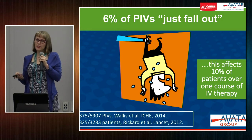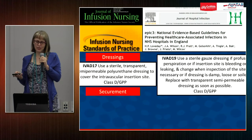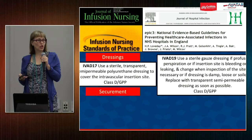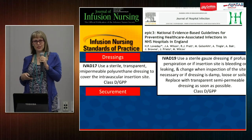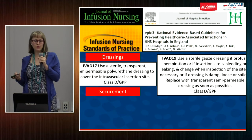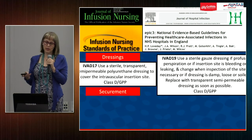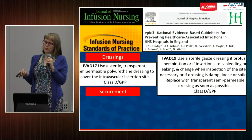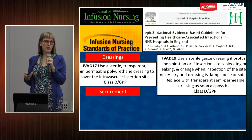So they all say that you need a sterile product. In Australia, I think we're pretty good at using a sterile product. Not everywhere in the world has that luxury. And most of them say go for a transparent dressing, but noting that the actual evidence for transparent dressings versus, say, sterile gauze and tape, which is used in some parts of the world, is not very strong as to whether it makes a difference to patient outcomes. But they do say if your patient is sweaty or oozy, then use the gauze and tape while you have to, and replace it more often than you would a transparent.